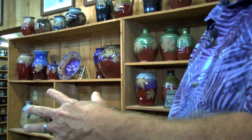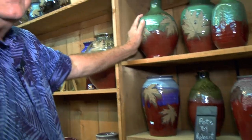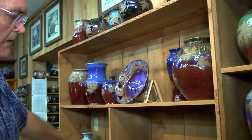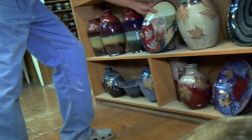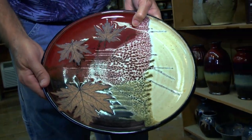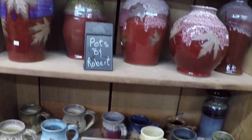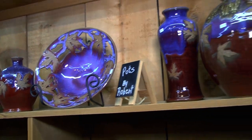In our shop, if I make the pot, it's got my name on it. If my crew makes it, it's got the Alwine pottery and it's got their initial on it. I make a lot of individual pieces now. And so this wall here are pieces that I have made. It's a nice pot here. Something about making a pot. You just always got one more you gotta make.